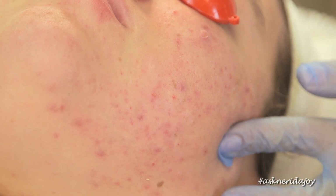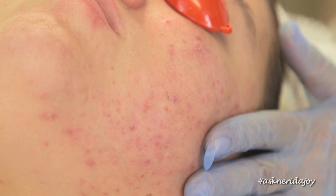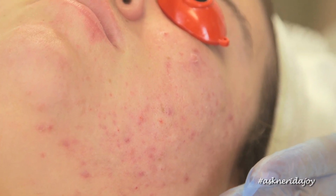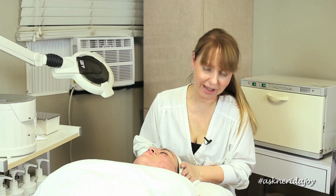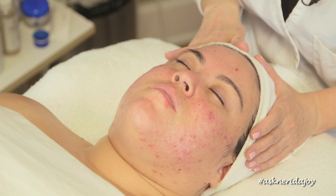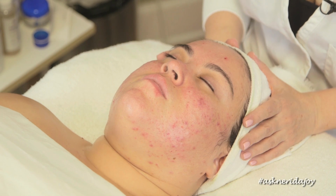So I'm going to put some tonic on. I'm going to put some of the normalizing formula on, and then we're going to put the mask on right now. So we've extracted Alessandra's skin, and as you can see, she's quite red. We did a really good cleaning, so I know her next treatment, her skin is going to be great.